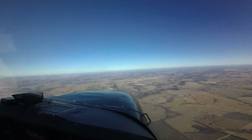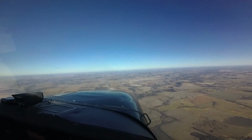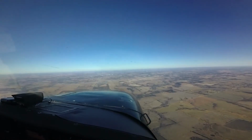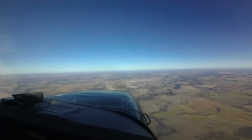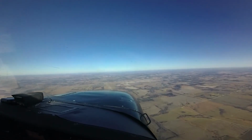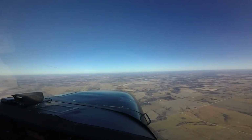That is probably Parker, right down here. There's a railroad that runs through it from the northeast to the southwest.